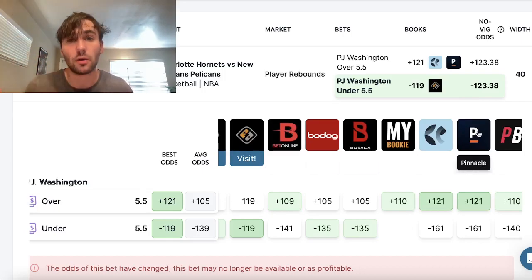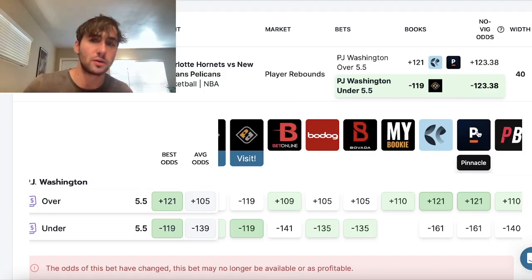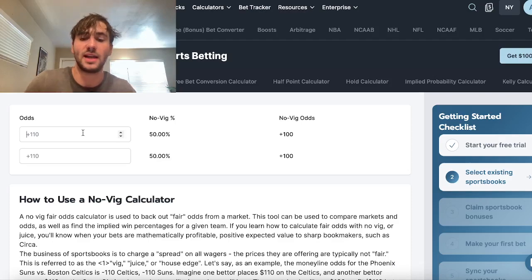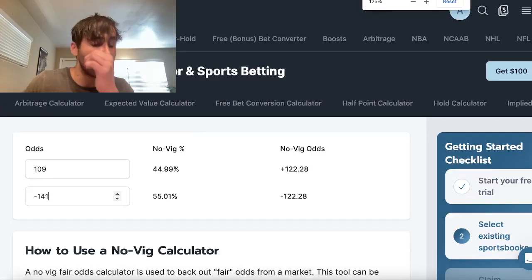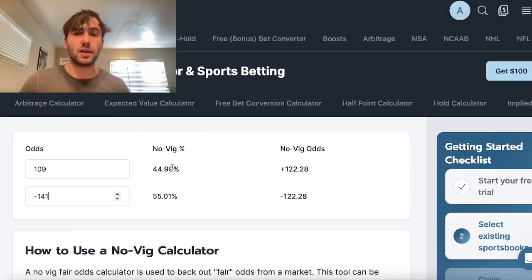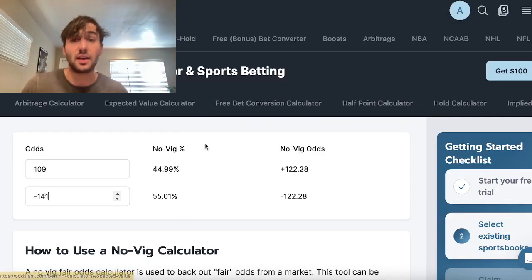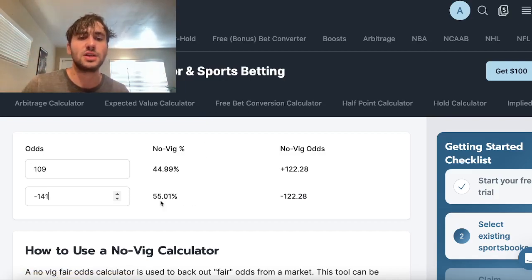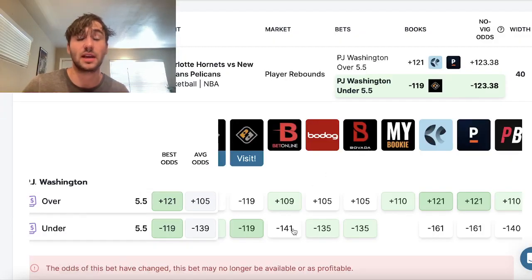So Pinnacle's model, all the bets they're taking, all the supply and demand they're seeing in the market, what their models are spitting out is that PJ's under should be more favored than what BetOnline thinks. So again, we're never going to get a perfect answer, but if you put BetOnline's market into a no vig odds calculator, what this calculator does, right, is it removes the vig, the juice, right? That's how sportsbooks make money. They charge a spread. So it removes the juice and tells you the win probability for your bet based on where the sportsbooks are setting the odds.